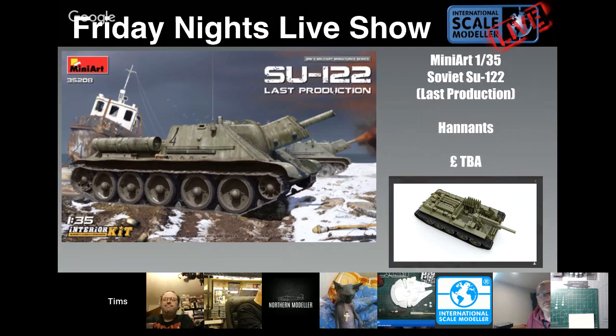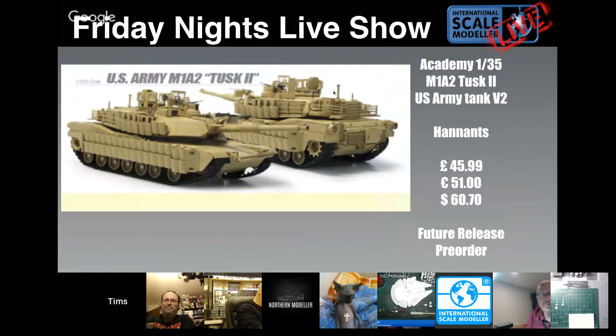Future release from Mini Art, the SU-122 last production with the full interior, as good as ever with all their stuff. Academy have re-released their most recent M1A2, now a TUSK 2, a slightly different variant, the US Army tank version 2. Hannants, $45.99, €51, $60.70. Future release, pre-order on that one.